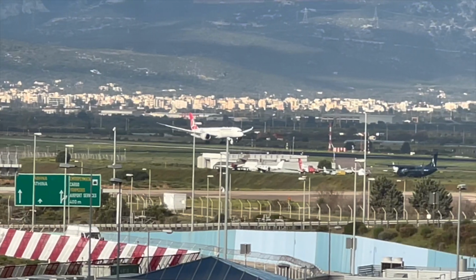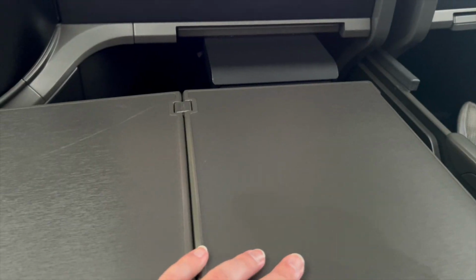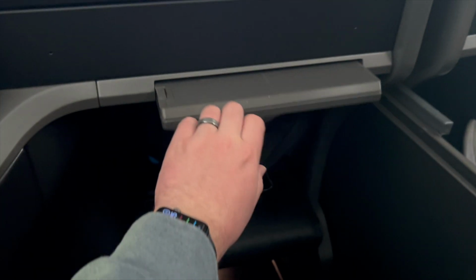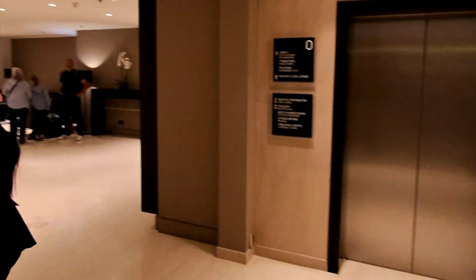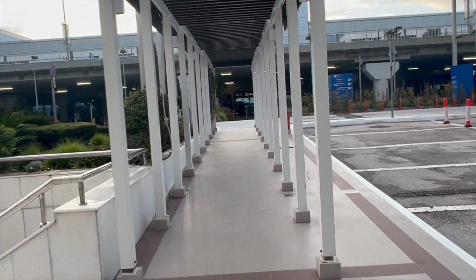Today, we are reviewing Turkish Airlines 787-9 from Athens to Istanbul on their short-haul business product. Come join us. Starting our journey at the Sofitel Athens Airport Hotel. Honestly, a great place if you have an overnight layover.